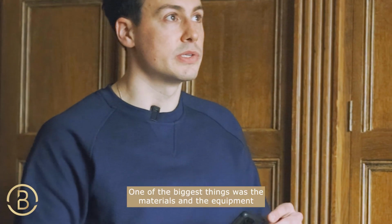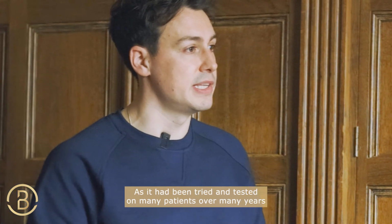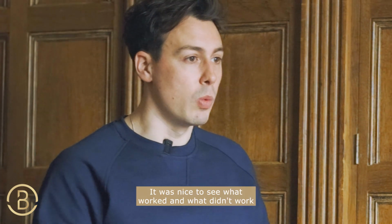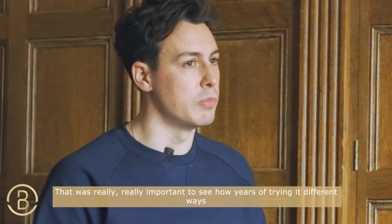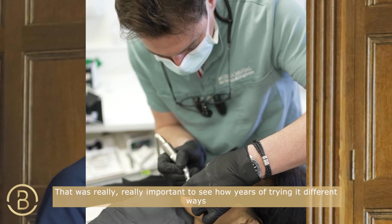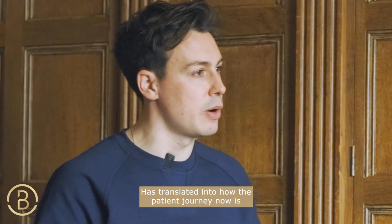One of the biggest things was the materials and the equipment. As it had been tried and tested on many patients over many years, it was nice to see what worked and what didn't work, and then off the back of that, tried and tested workflows. That was really, really important to sort of see how years of trying it different ways has translated into how the patient journey now is.